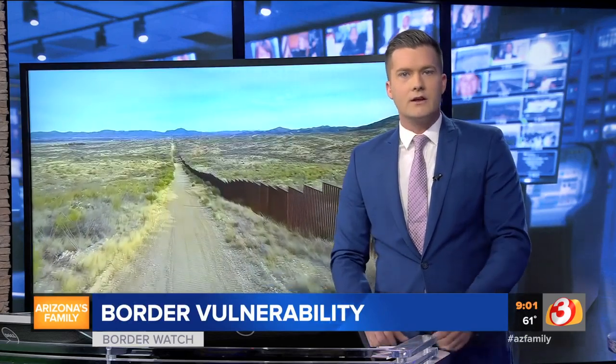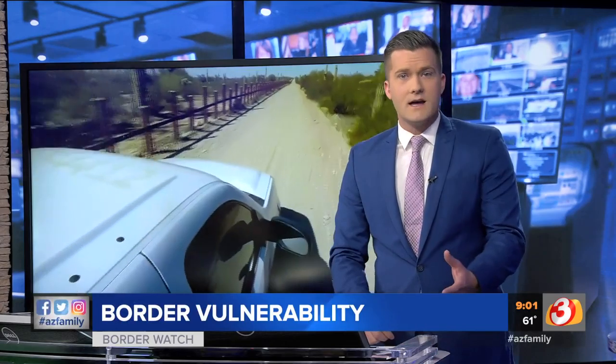Well, good evening. When you think about parts of the border that have a barrier, you might expect those parts to look like this, some kind of large gate, fencing, or a wall dividing Arizona from Mexico. But agents down in Lukeville say that is not always the case. In fact, they say this is what much of the barrier looks like in that area, and it stretches for miles. And agents say it's a big concern.